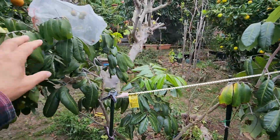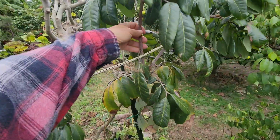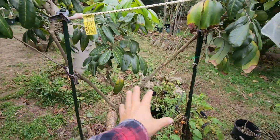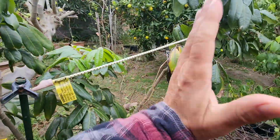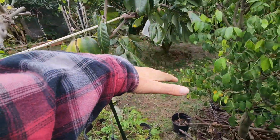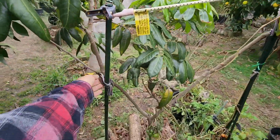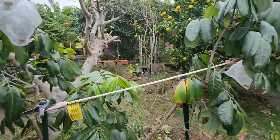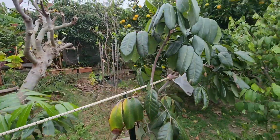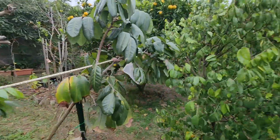Whereas, as I said, this one is 7 to 8 years old. And also 1.5 meters, not much taller, but very lanky. I've had issues trying to keep it vertical. It wants to flop down. So I've got bungee cords, I've got this, I've got that. I've got ties, stakes, trying to keep him up. Yeah, they're both Kohala Longans. I've got a third one as well.